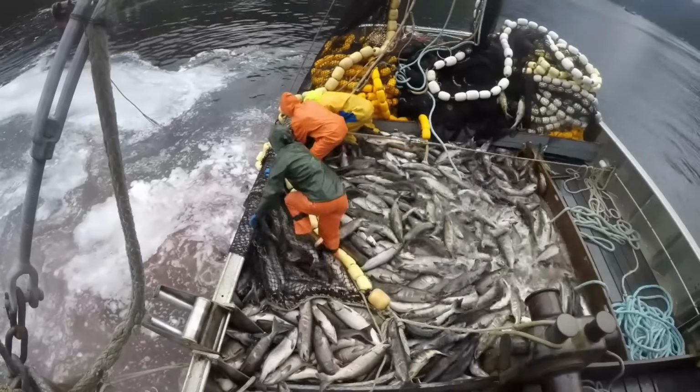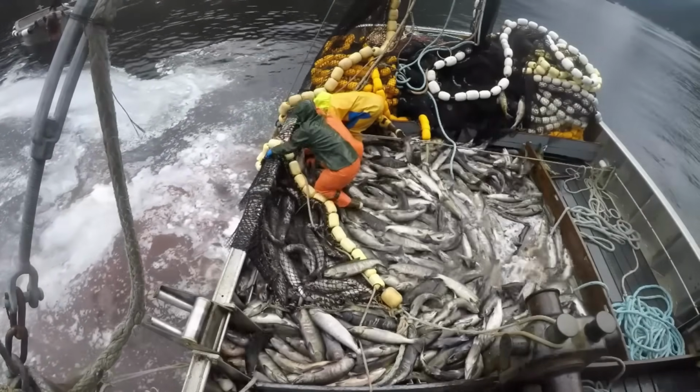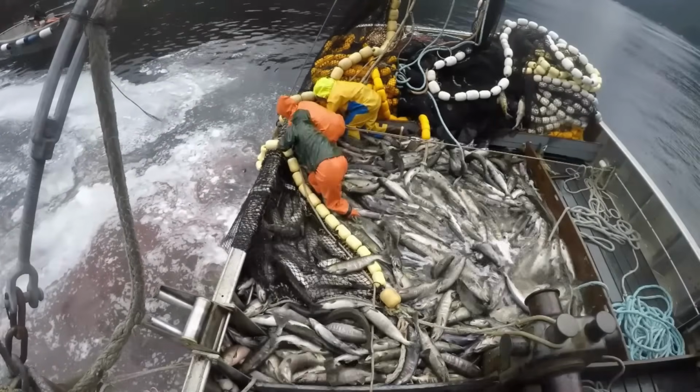This is especially important when fishing salmon in offshore areas, where harsh climatic conditions can quickly affect fish quality if not handled promptly.